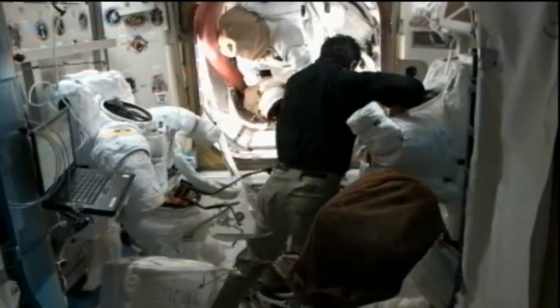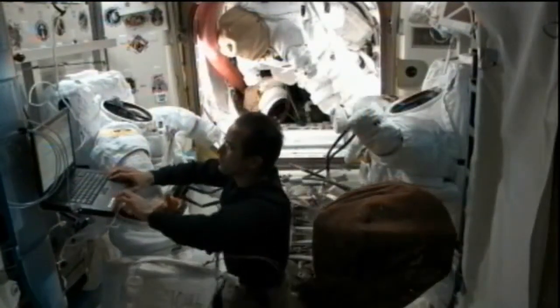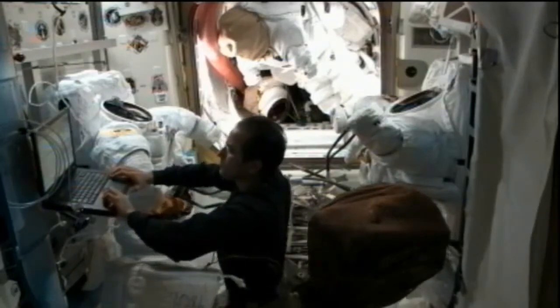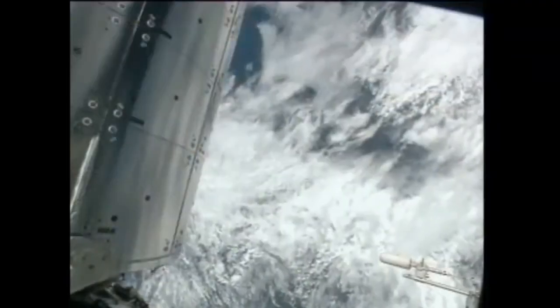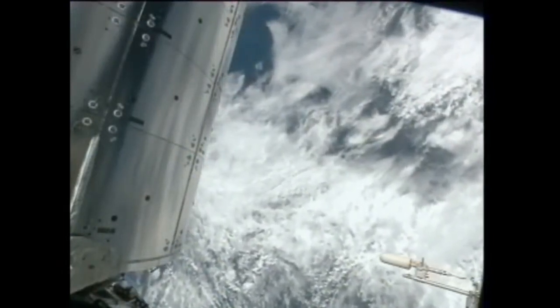Friday was spent mostly with packing and inventory activities and some household maintenance, along with autonomous experiment checks and tagging up with flight control teams and managers around the world. This weekend, the crew will essentially be off duty, but will conduct routine housekeeping chores, exercise, and check on some autonomous payloads and ensure that they're operating properly. They'll also have an opportunity to talk with their family and friends back here on Earth.